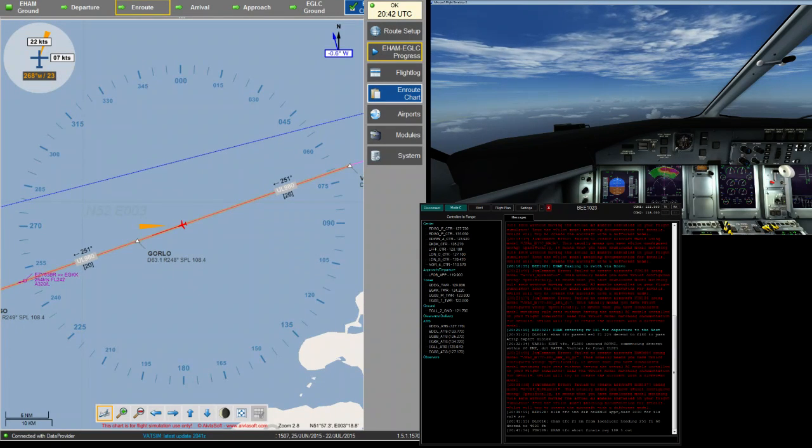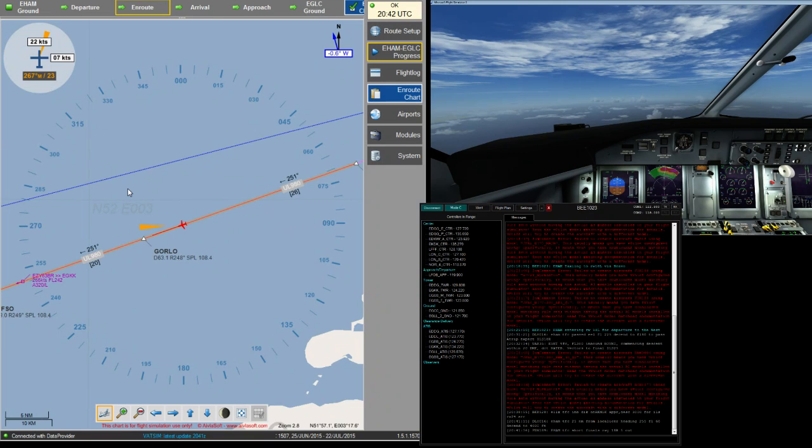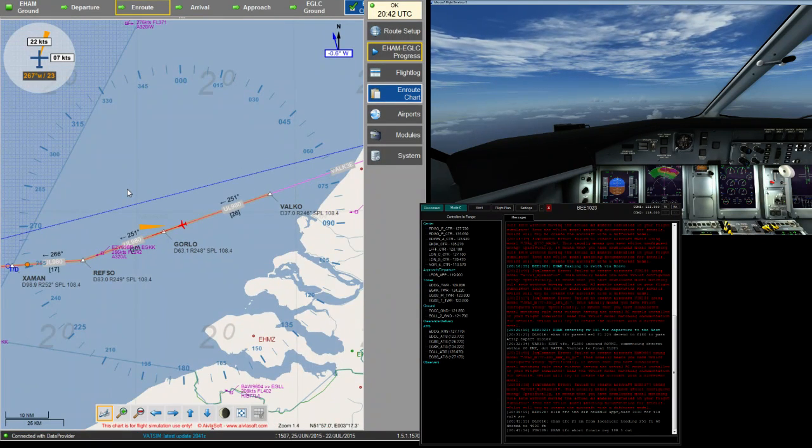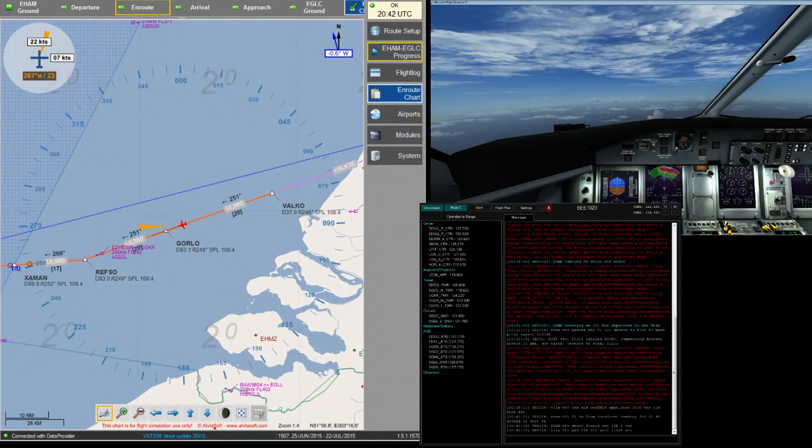Nah, too scared. It's been quite quiet so far. I messed up because I was on the wrong frequency, but we're okay now. We're going to get some control at London. We're following an Airbus 320 EasyJet, and they're going into Gatwick.